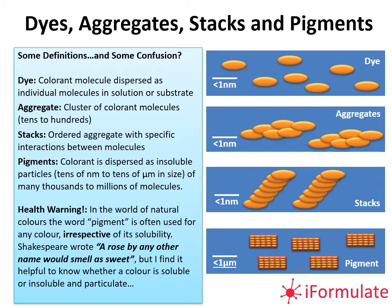Here's a health warning. In the world of natural colors, you will often come across the word pigment used for any color, irrespective of its solubility. Now the name in some circumstances may not matter, and Shakespeare wrote that a rose by any other name would smell as sweet, but I actually find it helpful to know whether a particular colour that I'm looking at is soluble or insoluble and particulate. So it's best to use those definitions: pigments for particulate insolubles dispersed in some sort of medium, and dyes for dissolved molecules.